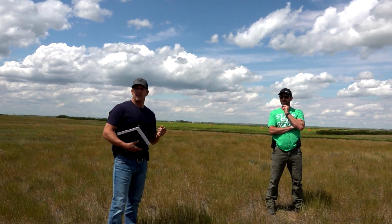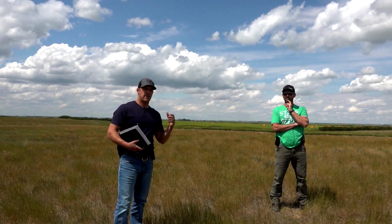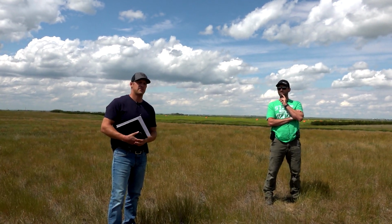So what's the purpose that it has to be a vertical structure? Thermal cover. Okay. So it provides shelter, but mostly thermal cover, and then it provides some food.